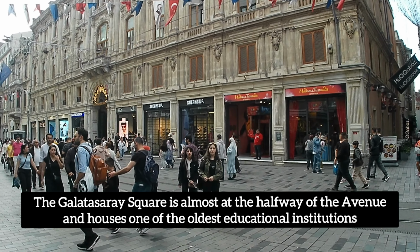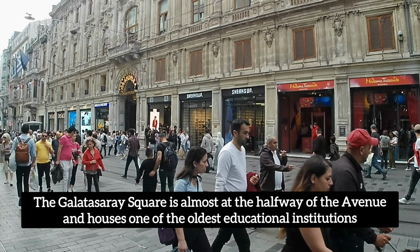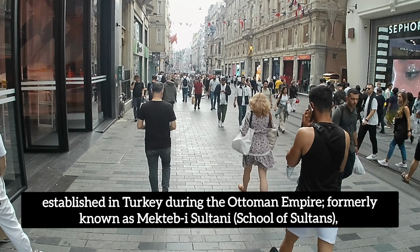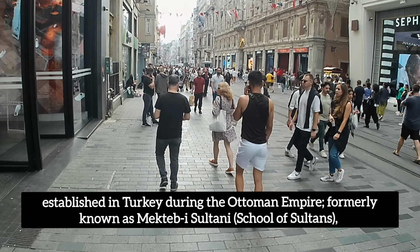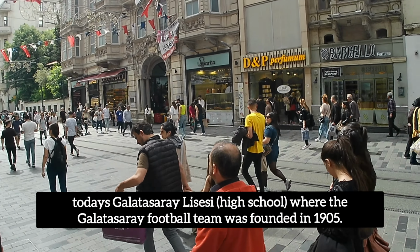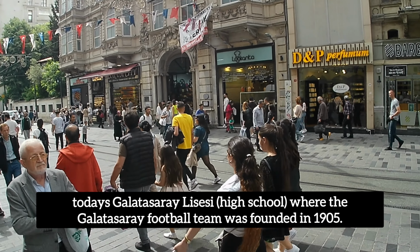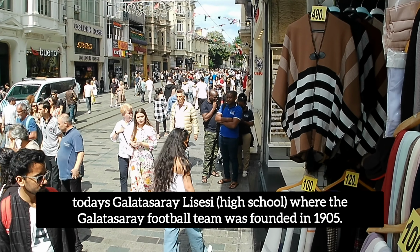Galatasaray Square is almost at the halfway of the avenue and houses one of the oldest educational institutions established in Turkey during the Ottoman Empire, formerly known as Mektebi Sultani, School of Sultans, today's Galatasaray Lisesi High School, where the Galatasaray football team was founded in 1905.